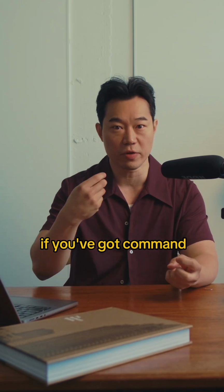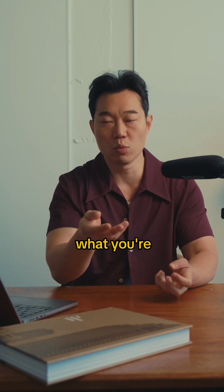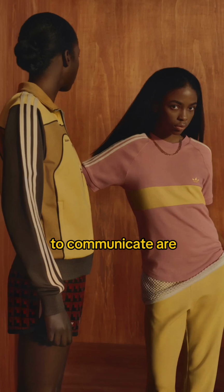Each brand shows that if you've got command over your craft, if you have a design language, a design vocabulary, what you're showing people is not just fabric and stitching. What you are trying to communicate are bigger ideas.